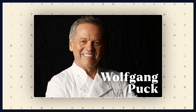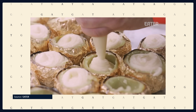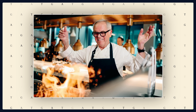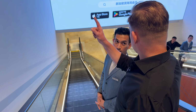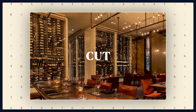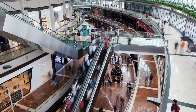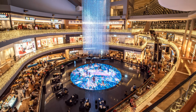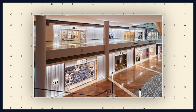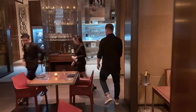Have you ever heard about Wolfgang? If not, he is the one who has cooked for Hollywood at the Oscars ceremony for more than 30 years now, and operates a real restaurant empire around the world. Well, now we are heading towards his one Michelin-starred restaurant called Cut. We don't have to go so far for it, since it's on the ground level of the building, which is in fact a huge mall, stuffed with some of the most luxurious brands in the world. If your wallet feels too heavy, this is the perfect place to solve that problem.